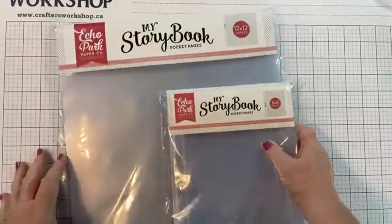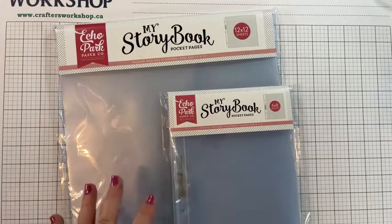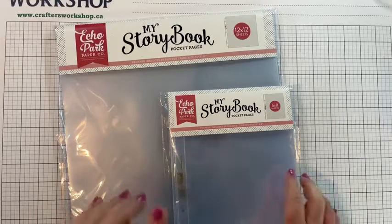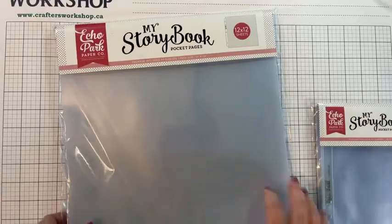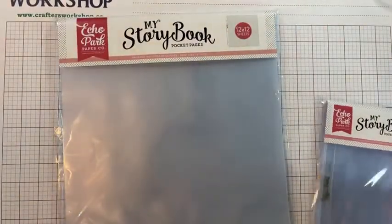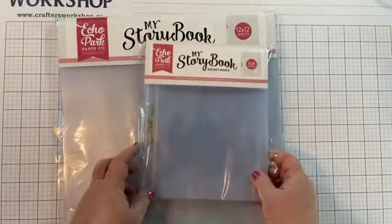So new in to us from Echo Park, the My Story Book page protectors. Now we've had these in before. We've had this size in before, but not this big of a package. So this is a 50 pack of the 12 by 12 photo sleeves. This is a 25 pack of the 6 by 8.